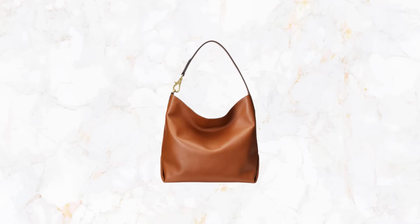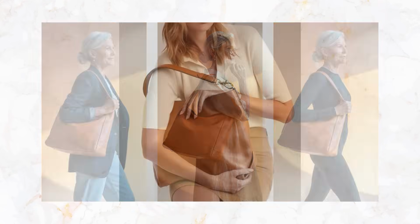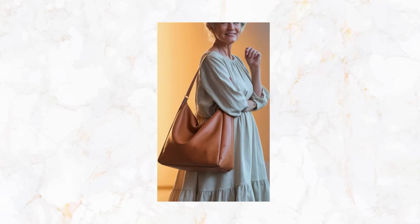I started doing this myself with a mid-sized tan leather shoulder bag from a small Italian brand. It has a simple silhouette, but really special hardware, and it works with denim, blazers, linen dresses, even gym outfits. And every time I carry it, someone asks me where it's from. That's when I realized this bag has become a style signature for me. It's doing a lot of heavy lifting, and I'm not overthinking it.